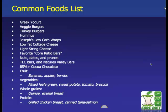Your vegetables, you always want to make sure they have some sort of mixed leafy green. Sweet potatoes are wonderful in post-workout windows. They're low glycemic, filled with nutrients, much better than the potato. Tomato, broccoli. And then as far as whole grains, in your post-workout window, whether you're utilizing it or not, if you're going to have a whole grain, we always urge you to have the highest quality. Quinoa and Ezekiel bread are wonderful products, and again, Ezekiel bread can be kept in your freezer. And in terms of protein, whether it's grilled chicken breast, canned tuna, or salmon.